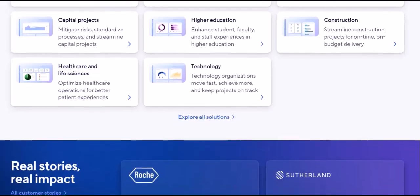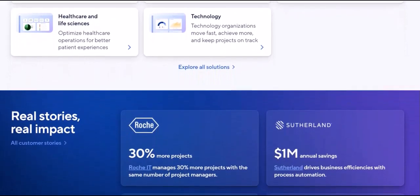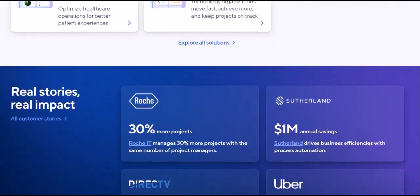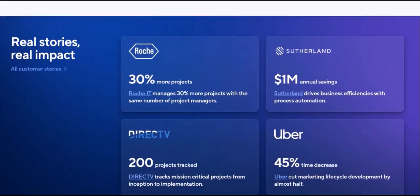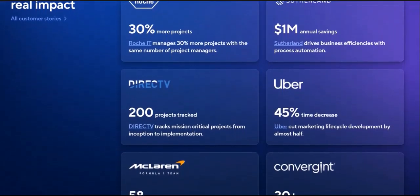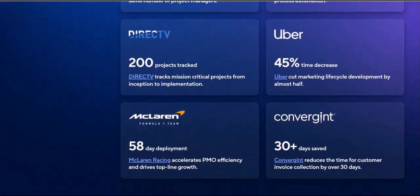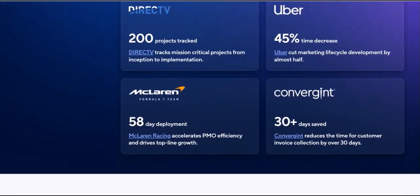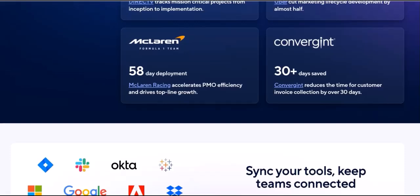Continuous innovation. Smartsheet continually invests in research and development to add new features, improve existing ones, and stay competitive. This ongoing innovation is funded by subscriptions. Scalability. The infrastructure required to support thousands of users, large datasets, and complex automations for businesses of all sizes is substantial.